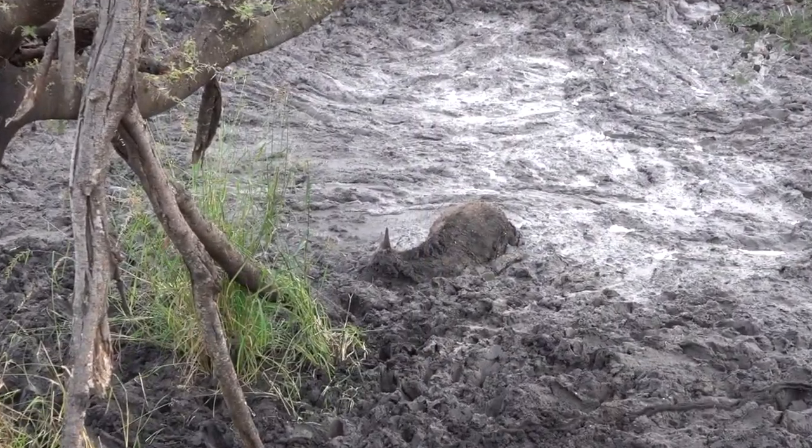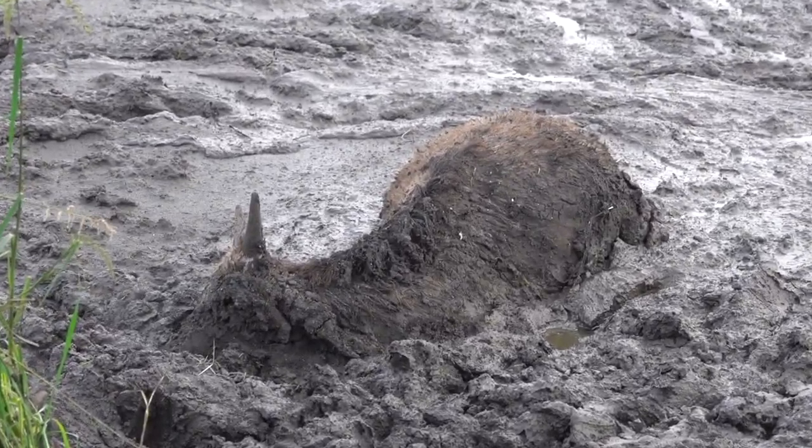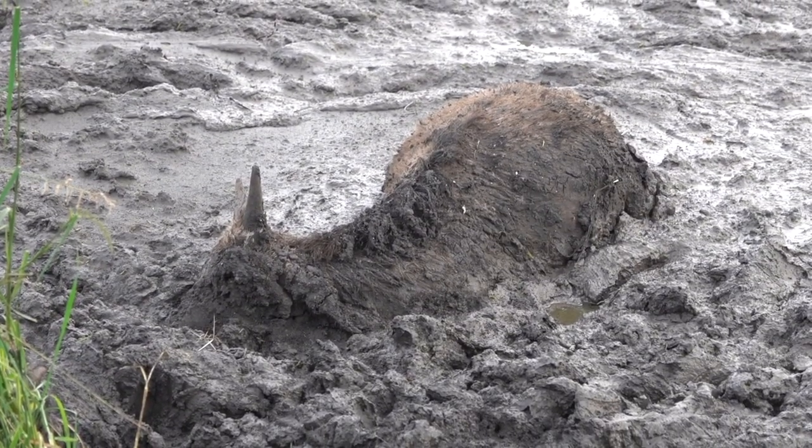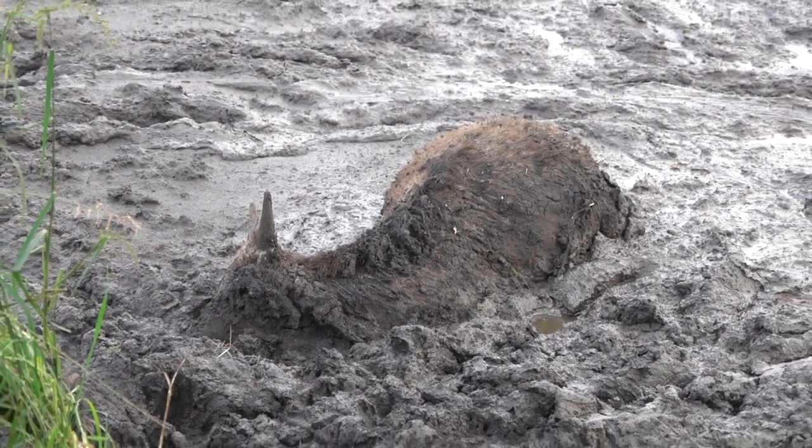That there are abundant dangers along the wildebeest migratory route is evidenced by the fact that this young wildebeest became mired in a mud hole and died there.